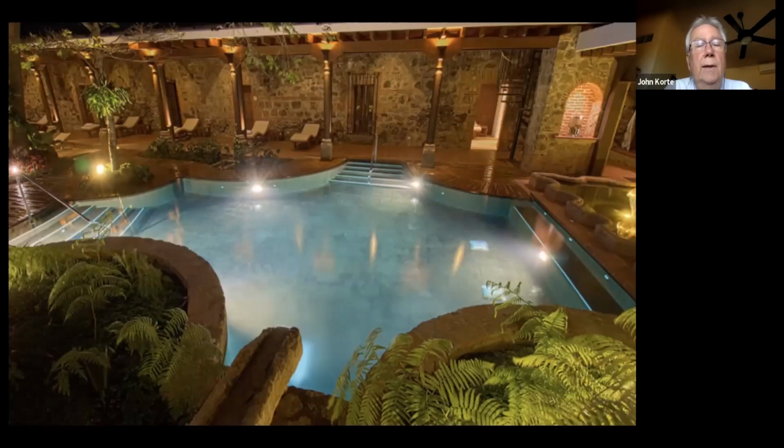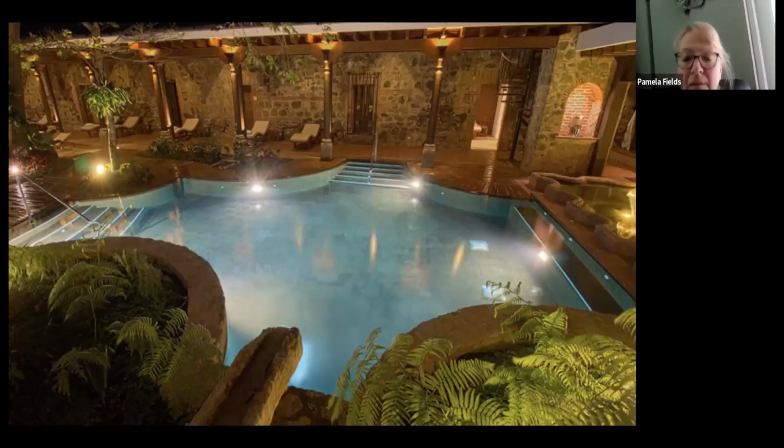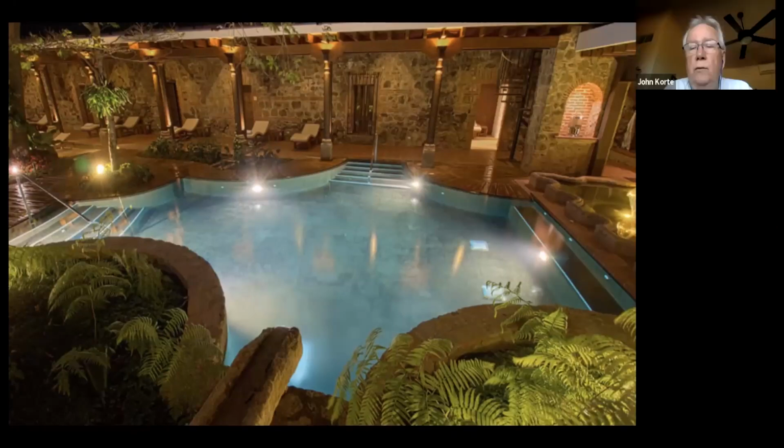But inside the hotel, they created about 5 or 6 years ago the most amazing spa you've ever seen. It is absolutely a blow-away spa. I went in there for the first time like 5 years ago, and I said, I can't believe this. This is the most incredible thing I've ever seen. So those of you who enjoy spa treatments, they're available there at the Hotel Casa Santo Domingo.